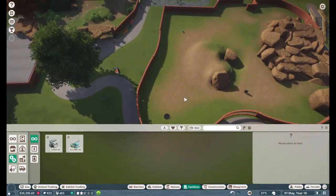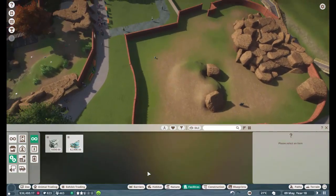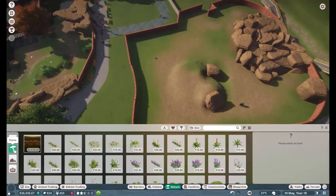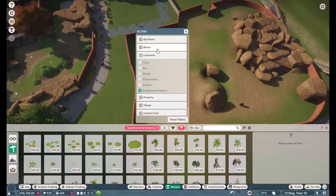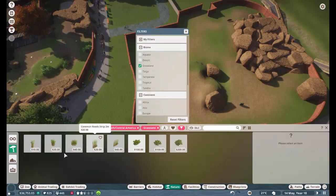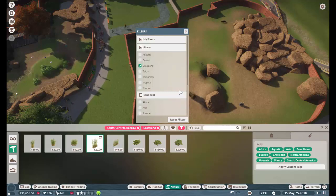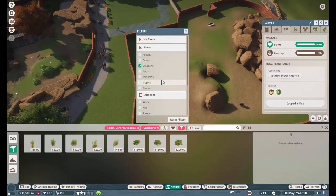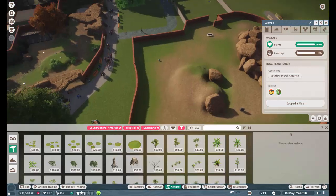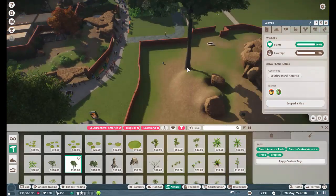I wish you could put up educator stands. I guess you can put it in those information booths, but they just kind of sell the walk-around headsets. Oh well, let's go ahead and get to decorating here. So we want Central South America, grassland. What's the other one there? Grassland and tropical. So we can pick any of these things and it should fit fine.